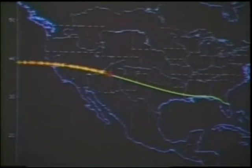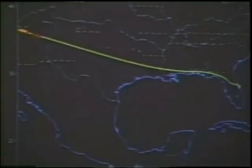Columbia's course continuing across Arizona and at the Arizona-New Mexico border near the Four Corners area of the United States. Its course will take it almost directly above Albuquerque, New Mexico. Its altitude now 225,000 feet or 42 miles. Speed 14,300 miles per hour. 1,785 miles to touchdown at the Kennedy Space Center. It's banking now back to the left, the second in a series of 4 banks that dissipate speed of the spacecraft as it becomes an aircraft and descends into the atmosphere toward Florida. Wings angled about 75 degrees to the left.